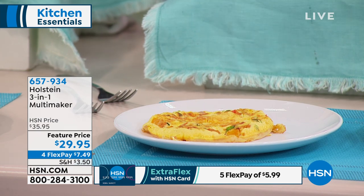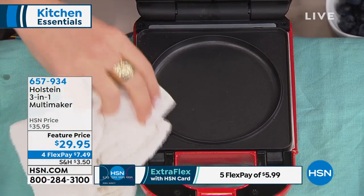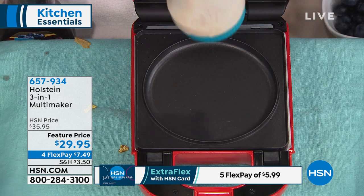And then because this is nonstick, remember, if there's any residue left over, it literally wipes right off. And that's what I love, because Holstein always gives you that really high quality and durable nonstick.